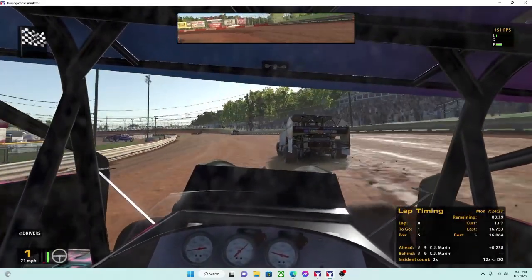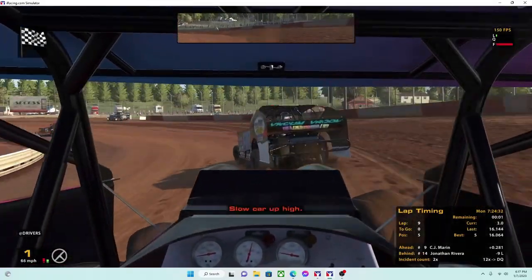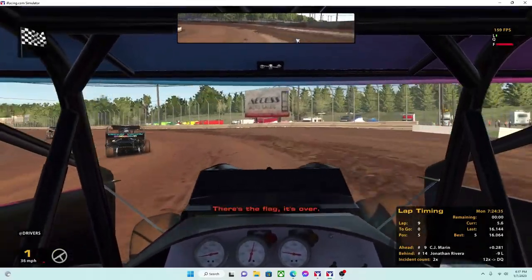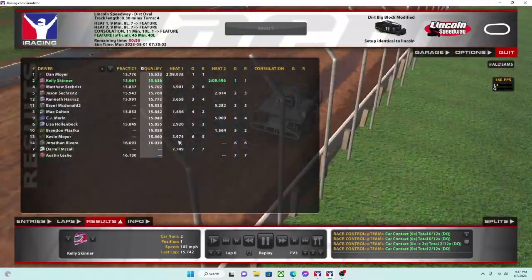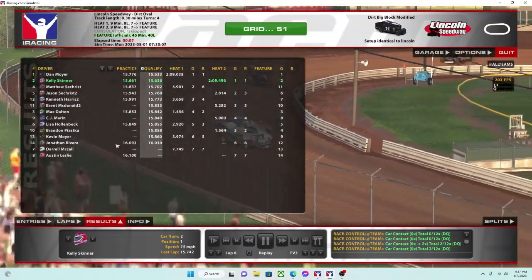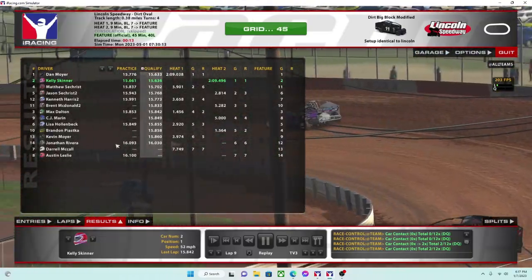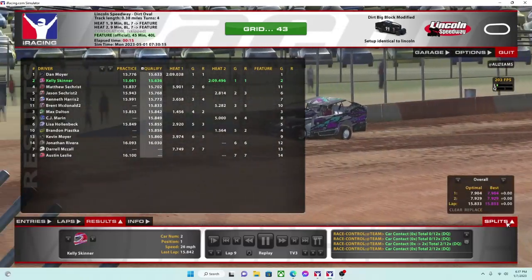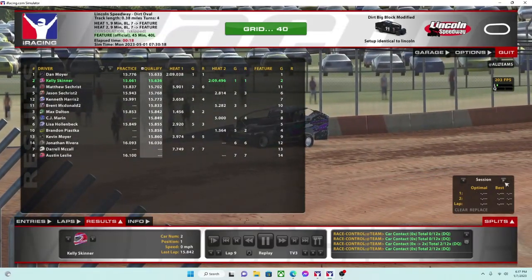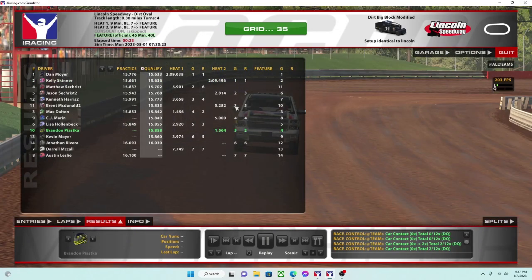Let him go on. Looks like we are gonna make the feature. Car up high. I think we are gonna make the feature. The flag. It's over. Had a couple guys drop out, I think, for some reason. Yeah, so we made the feature, starting six in the feature.